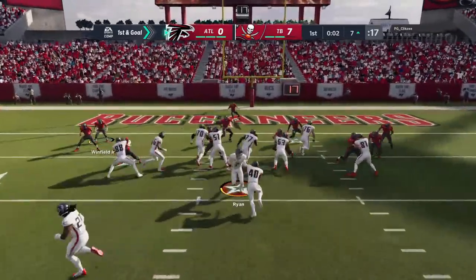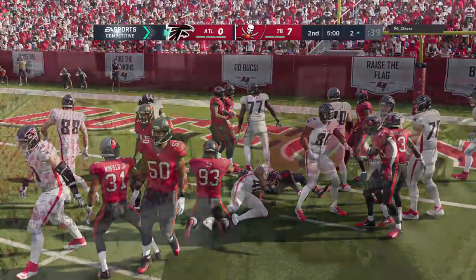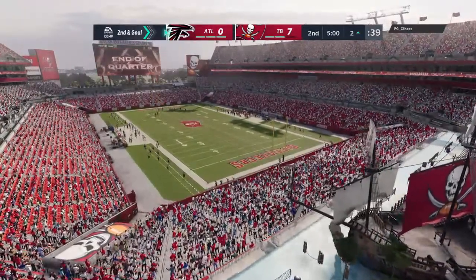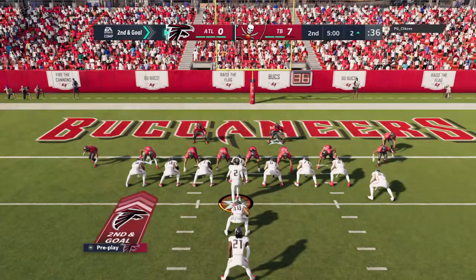It certainly feels like they got the party started with that one, doesn't it? And when those two get in sync, it just scares the heck out of defenses because he can hit Julio Jones in a short zone, and he can take it the whole way. Nothing. Only needing 2 yards on 2nd down.